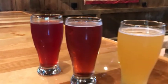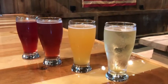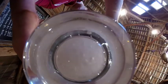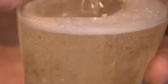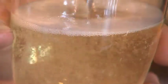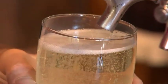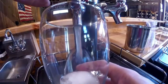Let's talk about the ciders. Absolutely. We started in probably 2016 with our New England Dry. That was our flagship cider, and we're going to try that one today. What does it taste like? So the New England Dry is made with McIntosh, Delicious and Honeycrisp apples. We're using a blend of everything that we grow here, and we're letting the fermentation run all the way through. So very low sugar content on that. It's almost like an apple champagne.